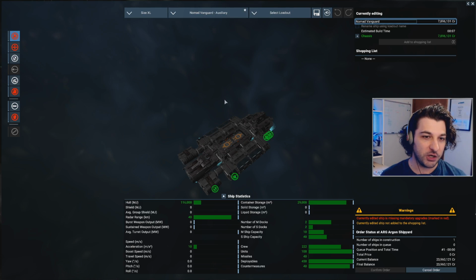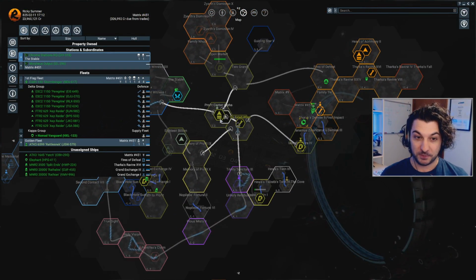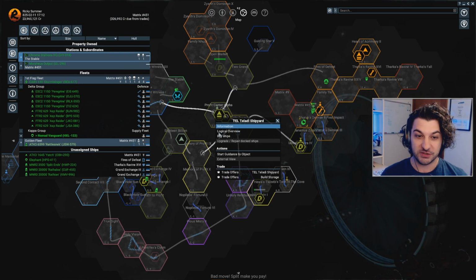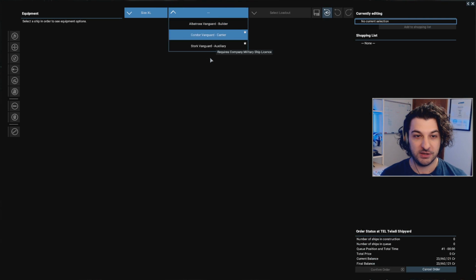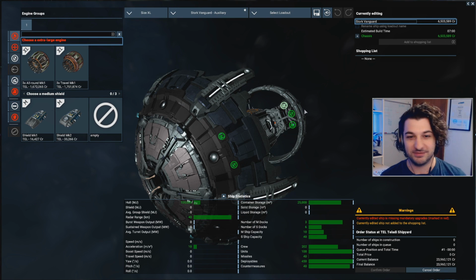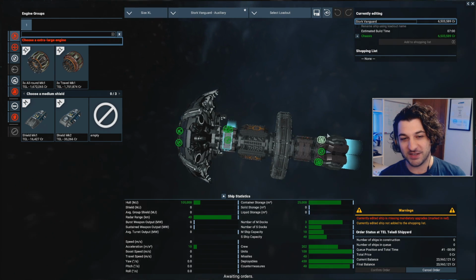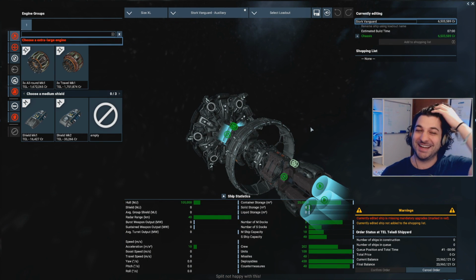And the Teladi version was also very cheap. Let's double check. The difference in price was a couple hundred thousand credits. 6.5, there you go. So what was the other one? 6.8 or something? Anyway, now this one's cheaper. Beautiful. So I just went with price. I went with the bottom line on this one.